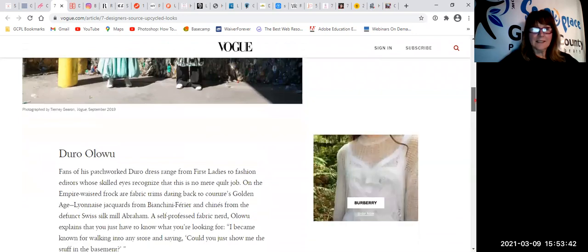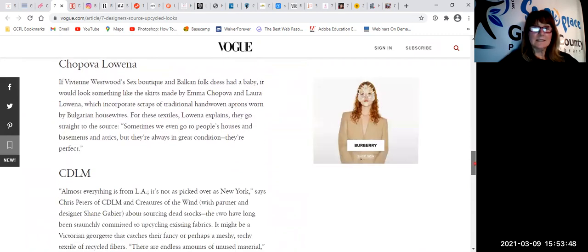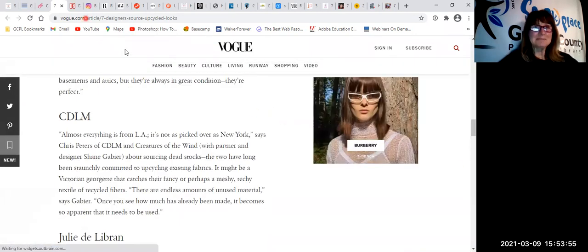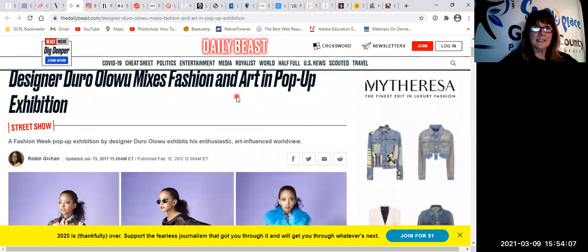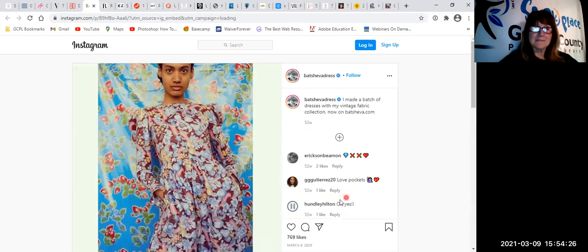So these are designers. Oh yeah, it's a whole list of designers that are just upcycling. They're taking fabrics that pretty much exist and they're reusing them. So let's take a look at some of them. So you can see here, there's like a mixture of prints that they're just adding. And this is the designer Duro Olowu. Oh, this is an Instagram of another designer right here. That's Shida. And she is buying fabrics that are already printed and making dresses out of them.